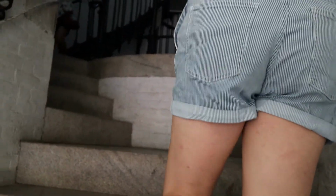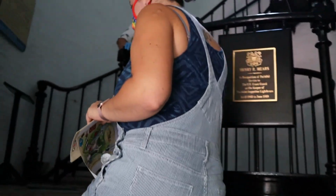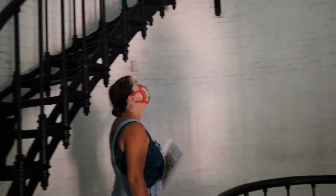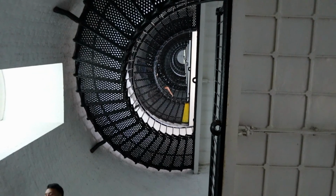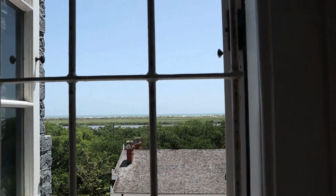Here we go up. Probably better that we didn't bring Chase on this one. It's kind of stairs here. I'm sure somebody has counted them. Let's see here. Shot all the way up to the top. There you go. That's where we're gonna climb up. Alright. Josh is already getting a little winded. We gotta keep going. So far, when you look out, you can see out into the ocean.